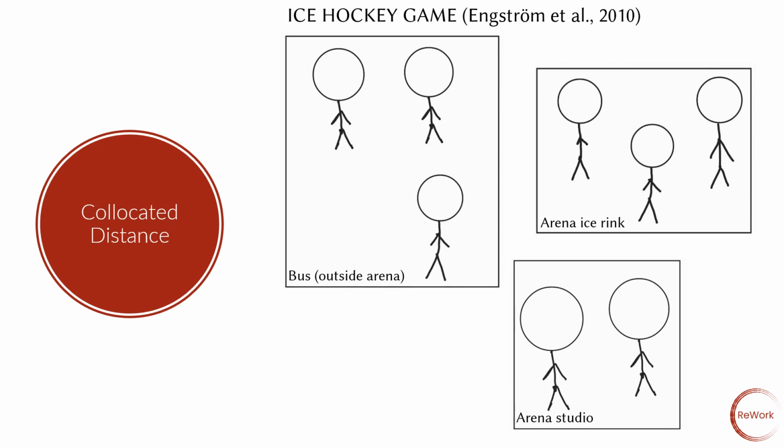We have a second example of co-located distance from the ice hockey game. Here, three of the actors were geographically co-located, as they were all placed in a small van outside of the arena, so there were only a few meters between them. They interacted with different screen technologies and didn't have access to the same information. And in this case, they communicated and collaborated as if they were not co-located, despite being in the same room.